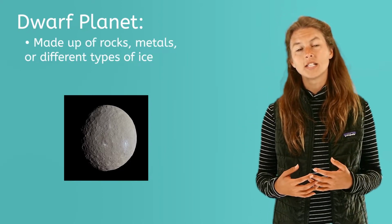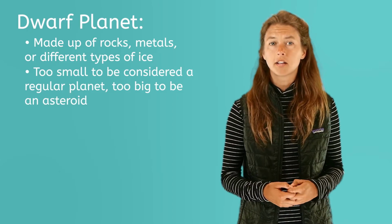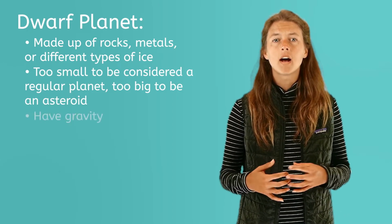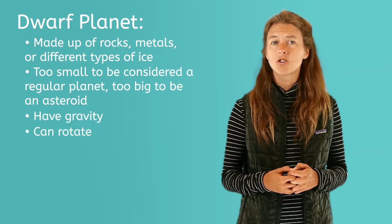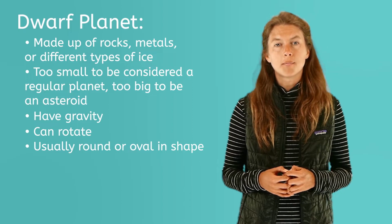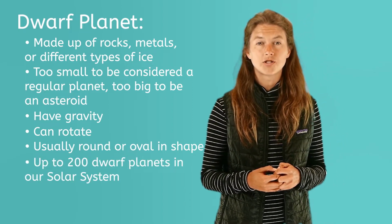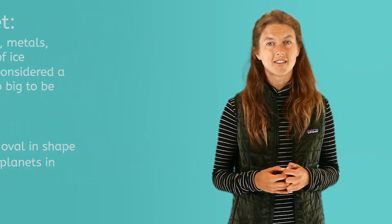Dwarf planets are made up of rocks, metals, or different types of ice. They are too small to be considered a regular planet and too big to be an asteroid. They do have their own gravity and can rotate. However, that gravity isn't strong enough to keep other objects in orbit around it. They are usually round or oval in shape. Astronomers believe there may be as many as 200 dwarf planets in our solar system waiting to be discovered.